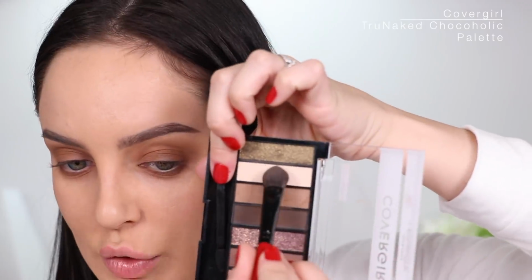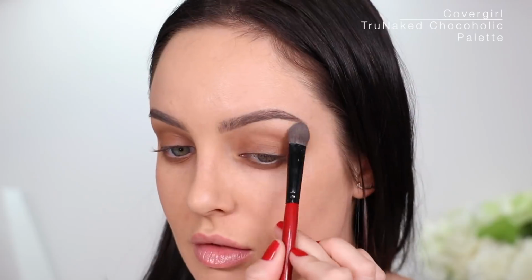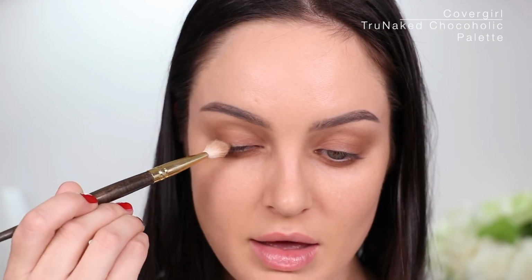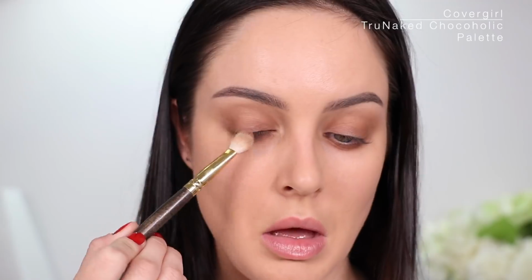There's this nice creamy matte shade. I'm gonna take that one and put it on my brow bone here. Now they have a darker shade. I'm gonna take that on the tip of a blending brush and work that into the outer area of the eye. Light hand it first, and then you can load up.